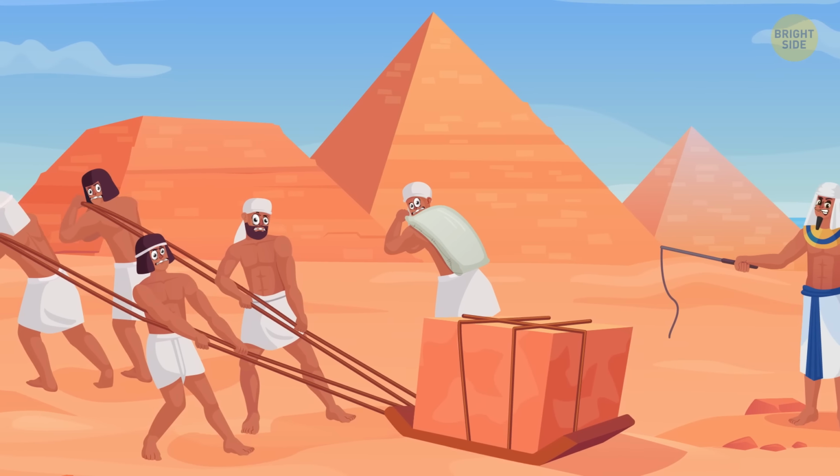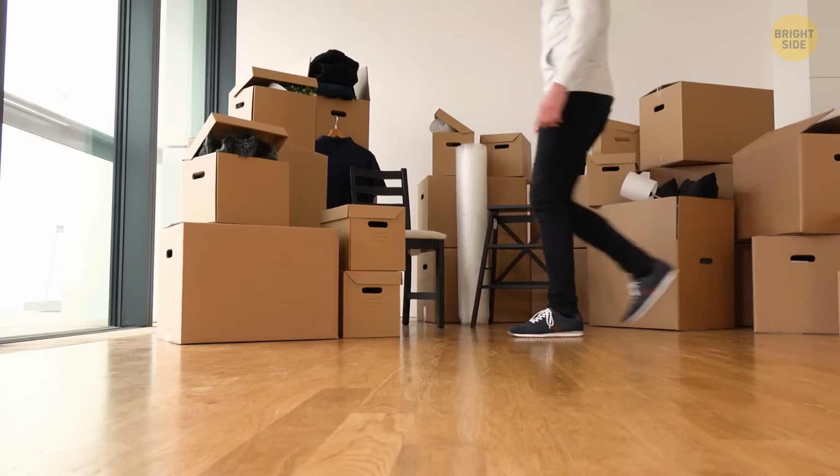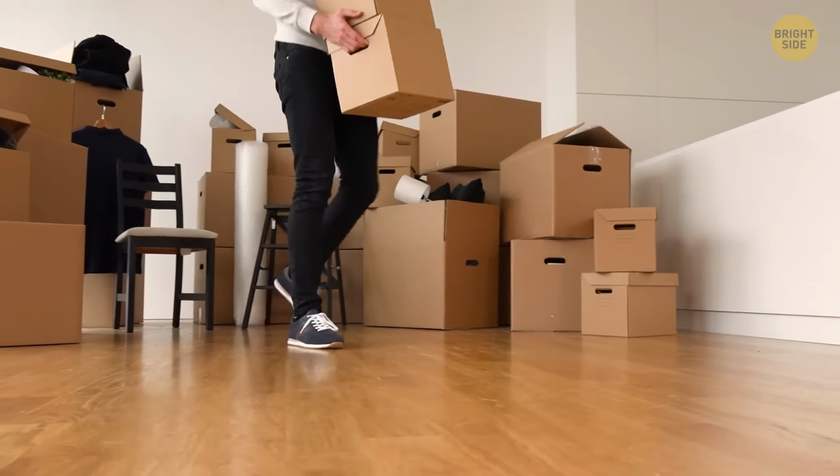Now, lifting heavy rocks wasn't so simple without the tech we have today. I guess you'll agree with me if you helped your friends move at least once, and they made you carry the couch. But those smart Egyptians of the past thought of that and chose the pyramid shape. It lets the weight distribute evenly throughout the whole thing.